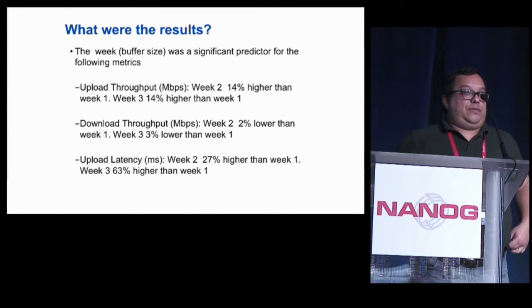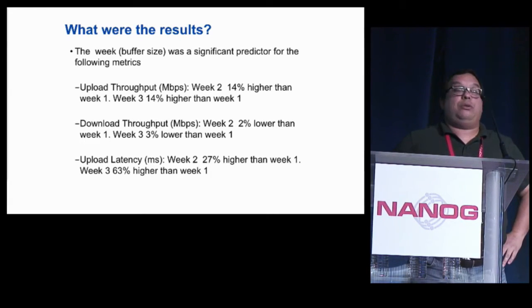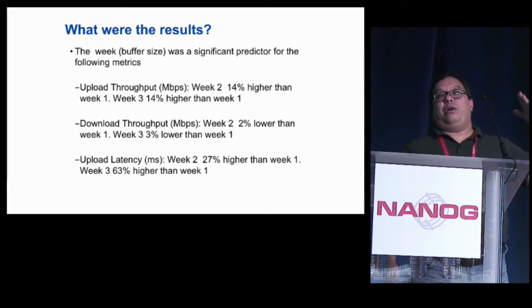So in terms of any form of significant predictor, the upload throughput, week two was 14% higher than week one for throughput, and week three was 14% higher than week one also. The download throughput you saw was just 2% lower than week one, and week three was 3% lower than week one. It's negligible impact there. But then on that bottom line, latency, which is what we were going after, we see week two was 27% higher than week one, which means it had more latency than week one. And then week three was 63% higher than week one. So the trend line, as you see it, is that lower to higher buffer size is trending an impact on lower to higher latency.